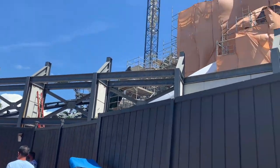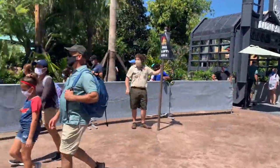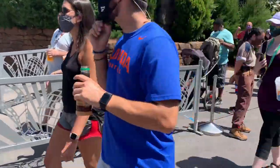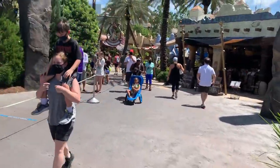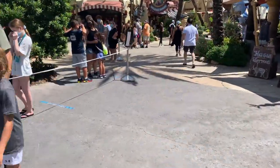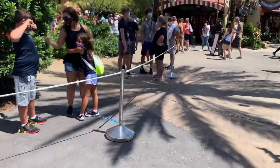It's going to look great. The line starts for the river adventure, right next to the Raptor Encounter. Damn! There we go. Hagrid is back online, virtual line. And it goes up to Lost Continent, and it goes around into the Sinbad area. And it's a virtual line.